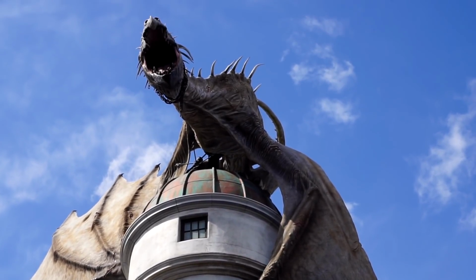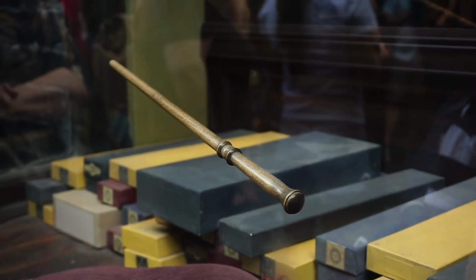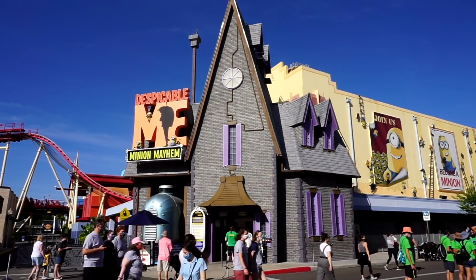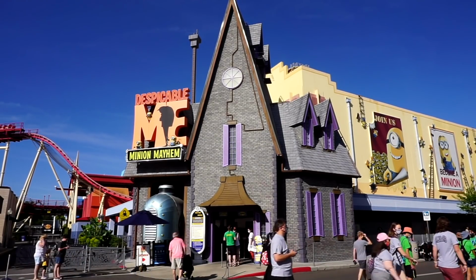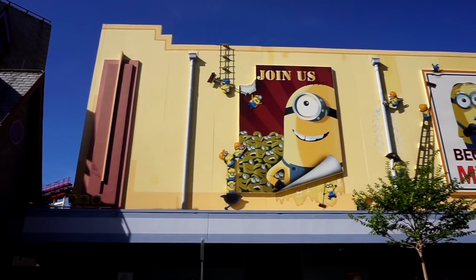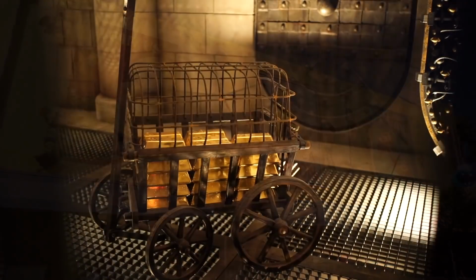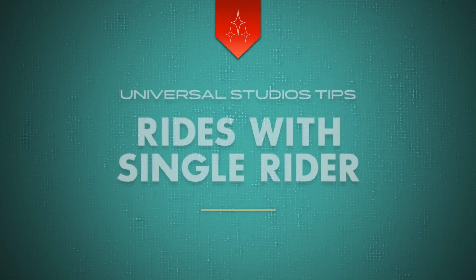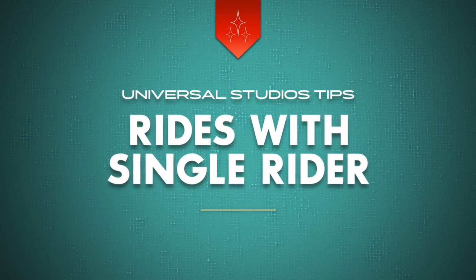Now, a lot of Harry Potter fans will choose Diagon Alley for early admission and tour the rest of the land while it's still pretty quiet. But if you are traveling with little ones, I say hit Despicable Me first so you can avoid that hour wait time later. And then stick to that original touring plan suggestion. The wait time at Escape from Gringotts will die down at the end of the night and serve as a good finale. But remember, you can always use the single rider line to speed things up.